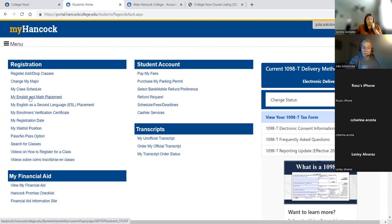Here is My English and Math Placement. In case you took math classes and you think the information over there is incorrect, log in and click in here. It takes two seconds to update your record and it's instantaneous. For example, you're registering for a class that has a math prerequisite. It says prerequisite not met, so it stops you. You say, oh, I forgot to update it. So you go back, do My English and Math Placement, correct it right away, and you can go ahead and register.